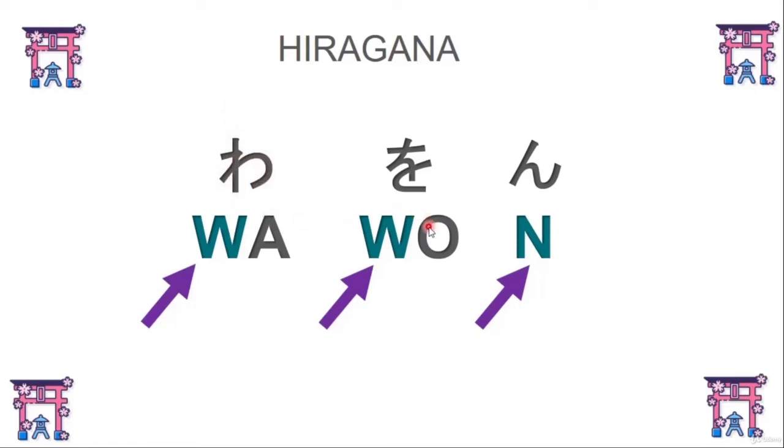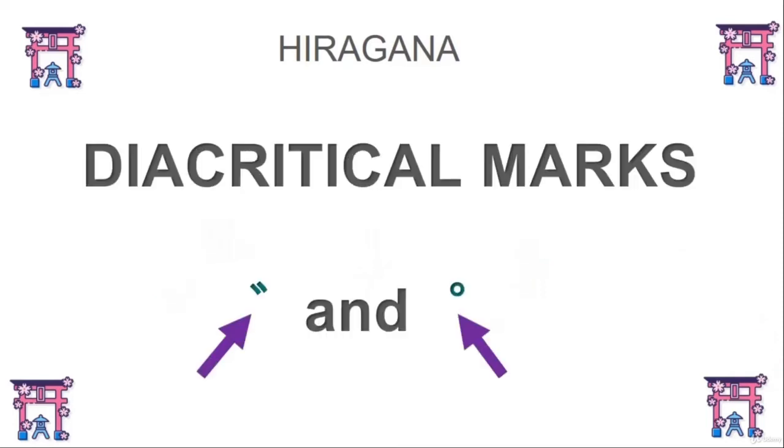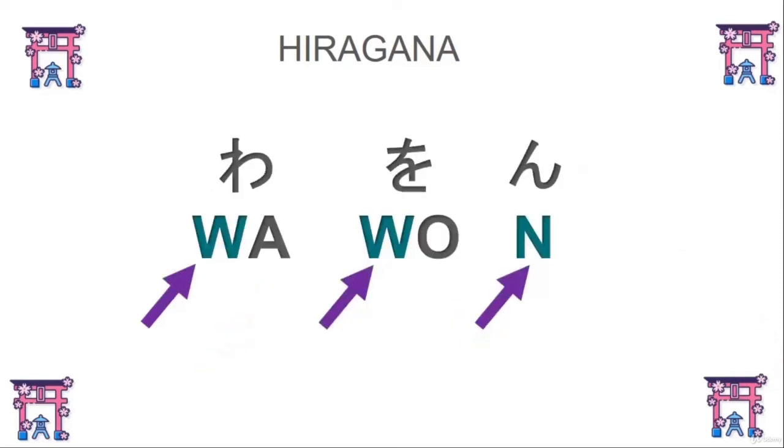For wo, the first stroke is a horizontal stroke left to right, one. The second stroke is this one, two. And the third stroke is a hook, three. This is wo. And for n, there's only one stroke, one. Perfect. So this is wa, wo, n.